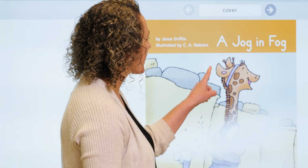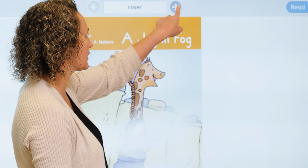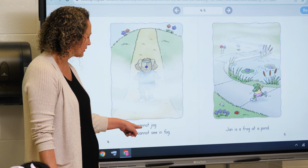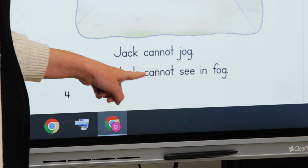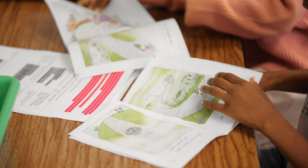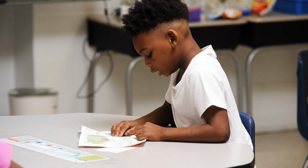Another of the guided practice activities is reading the decodable. During this time, the teacher will model it, the students will whisper read it, partner read it, and even choral read it. The title of our decodable is A Jog in Fog. Can you help me read a couple of pages? Jack cannot jog. Jack cannot see in fog. Good job. I'm going to bring you your decodable, and you're going to whisper read to yourself.